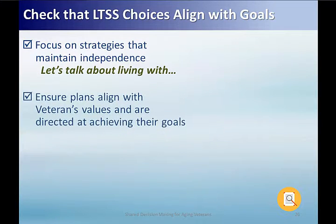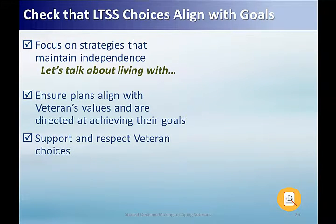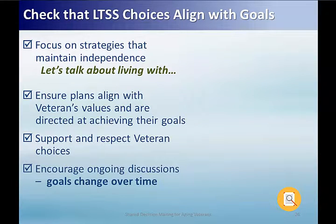Ideally, the veteran's choices are supported and respected by all care team members, even when the veteran's choices may not be the ones you would want the veteran to make. And you'll want to encourage ongoing discussions because both health status and goals change over time. The Training 2 session, Facilitating Shared Decision Making, provides more evidence-based strategies for effective communication with older adults, with case-based scenarios to practice facilitating shared decision-making discussions.